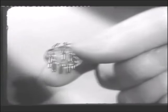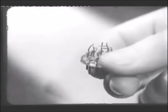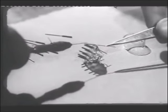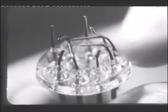After fitting one or two more small components, the valve assembly is ready to be mounted on its base. The base is a glass disc holding 9 connecting pins to plug the valve into the set, and 9 corresponding wires to which the various electrodes are connected. The glass base is made up from these components: a short length of glass tubing and these connecting wires. The connecting wires are made in 3 parts. First, the valve pin. Secondly, the connecting wire. And between them, a short length of metal, which has the same overall coefficient of expansion as the glass, and which therefore makes a good airtight seal where the wires pass through the glass.